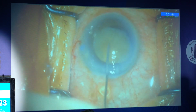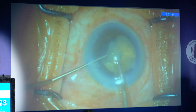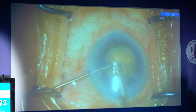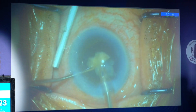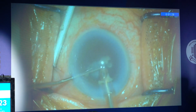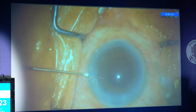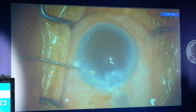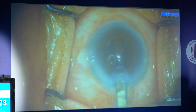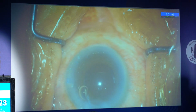So gradually we emulsified the lens and implanted an IOL. One of the main things is that the presentation of this case is very early, 1 or 2 days. So it will depend on whether you plan only cataract surgery, or cataract with trab surgery or any other angle surgery. After performing the surgery, usually this is a 3-piece IOL implantation. If any case presents at 7 days or 10 days, then definitely you will find synechiae.